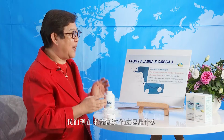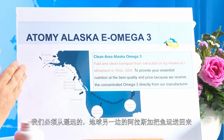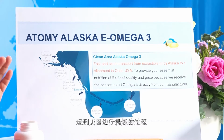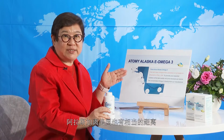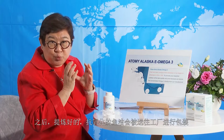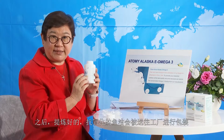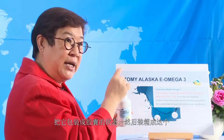We are talking about the process. Think about it, we have to transport the fish from Alaska, which is very far away, right, at the end point of the earth, and extract the processed oil into the US, which is very far away from its starting point. And from here, we store the natural oil, which is antioxidant, so that it is able to reach the factory and be processed and packed into a bottle like this, with the capsule, with the oil, into this bottle.